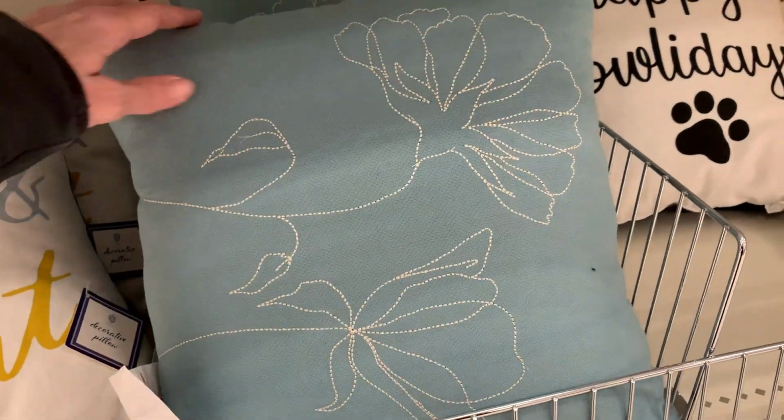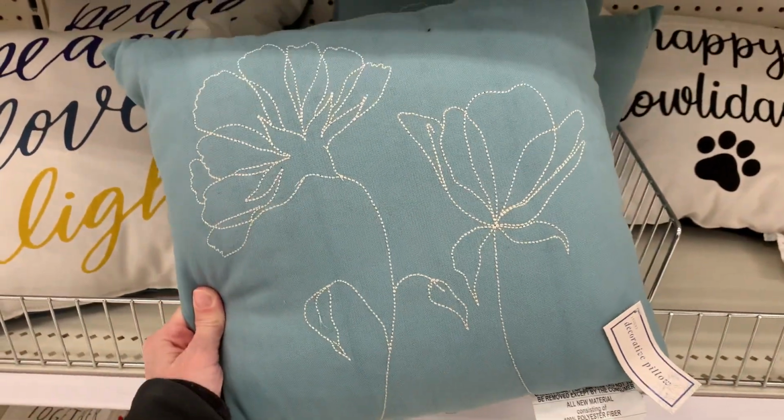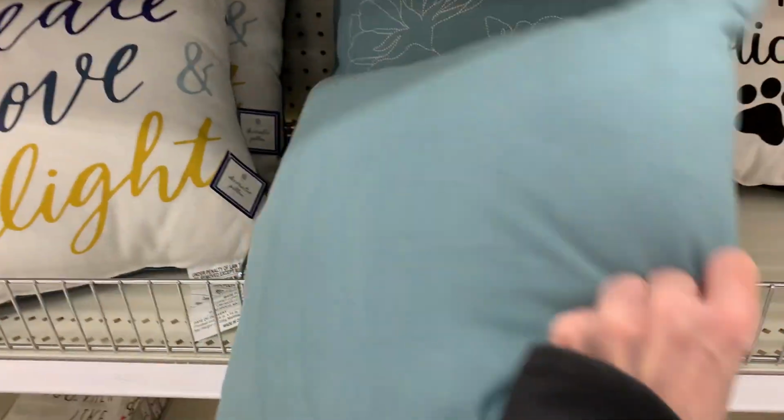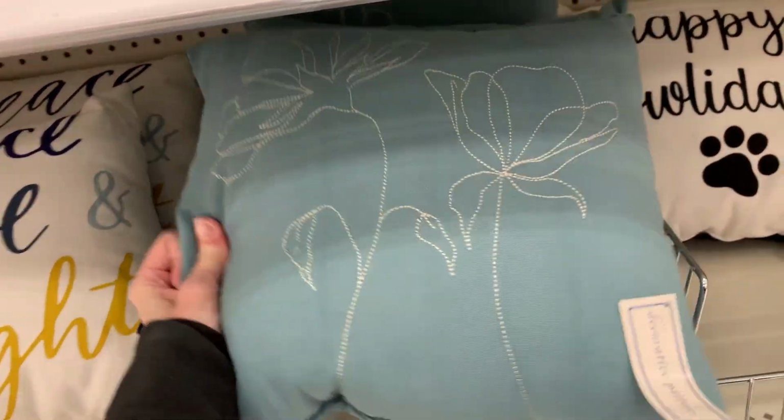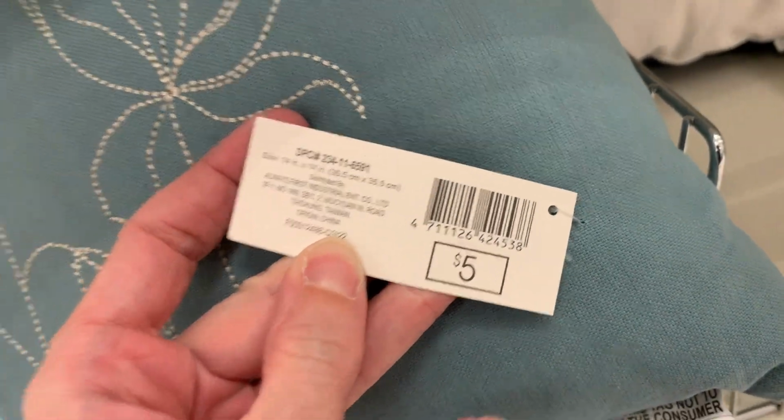Here's another new spring pillow. This one has a pretty floral design on it. Now, there's just a pattern on one side of this pillow. It doesn't have 2 designs like the one we just looked at, but I guess you could still say it's reversible. You just get the plain fabric color on the back.